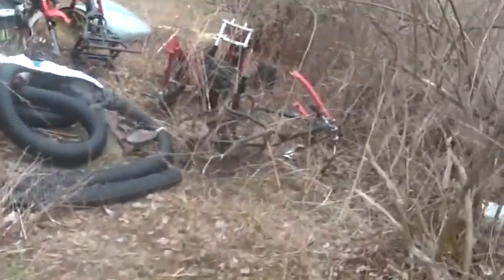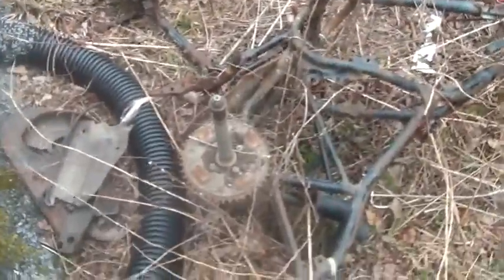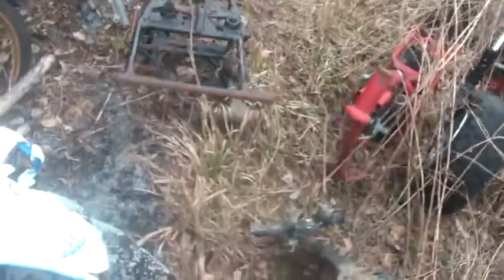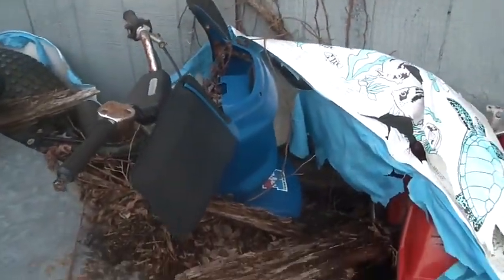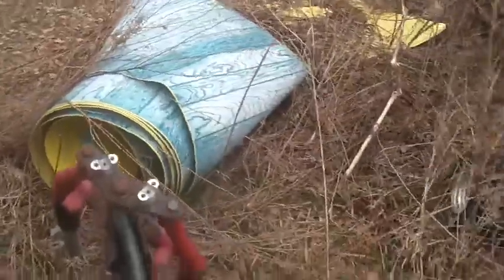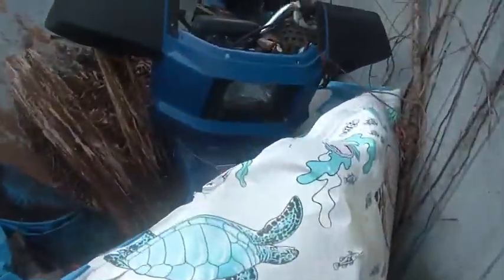This is my boneyard for ATCs. The 3-wheelers kind of end up over here. But what should not be in this boneyard is this guy here. I mentioned it to somebody that I was going to shoot a video of it. Yeah, this is... And look at this guy.